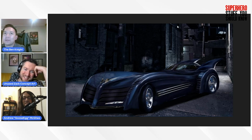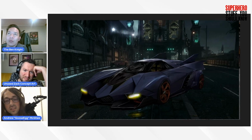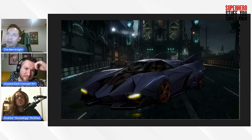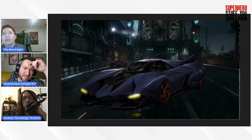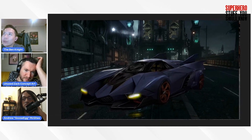All right, so moving on to the next one. Oh. So this is almost like a stealth fighter jet, but as a car. This is, I think, the best way to describe this. Okay, it's interesting. I'm not really sure what's going on in the front here. Yeah, it's got a lot of open spaces. It's just open, almost like this mouth. That's open, I think. Yeah. So that's pretty weird.